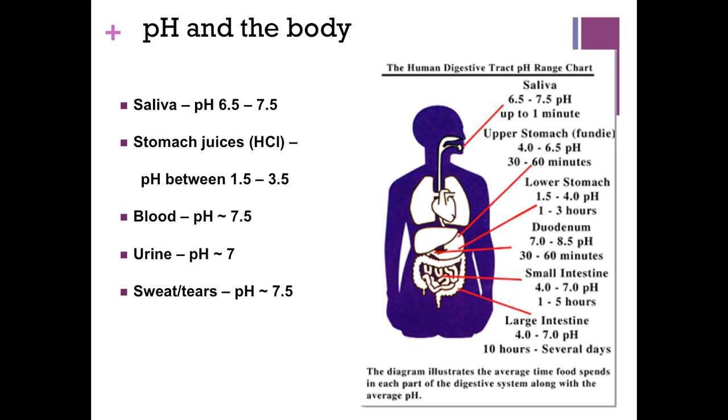So again, this is kind of the pHs of the body. Notice how many things are neutral in comparison to things that are acidic. So here again, we have our acidic, which is our stomach juice, our gastric juice, HCl. Those are kind of all synonyms. And then we have our saliva, blood, urine, sweat, and tears.